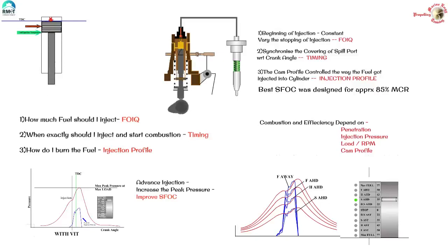Now, betterment of specific fuel oil consumption had to be reworked from basics, from a completely new perspective. The need for efficient burning of the fuel will always make sense from the commercial perspective. This is where the development of the electronic engine got necessitated, with or without MARPOL Annex 6. MARPOL Annex 6 added limits to SOx and NOx and put some guidance parameters.